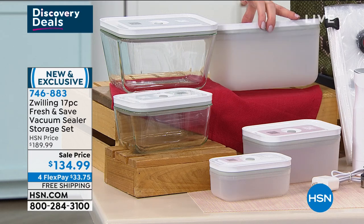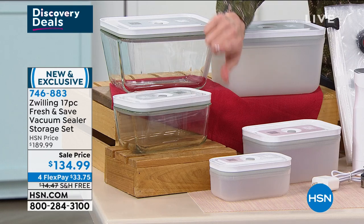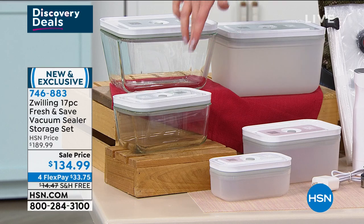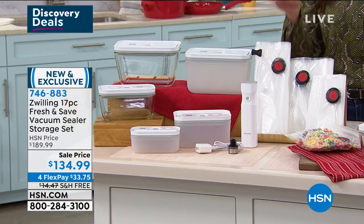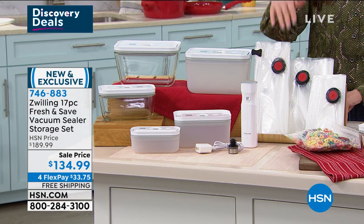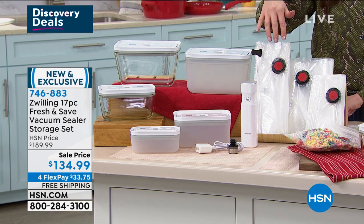You're getting a large plastic box as well. You're getting two of the glass, and this is really good. Beautiful serving glass, and now storage glass, and freezing glass, and baking glass. So you're getting two of those. You're also getting quite a few of the bags, because you can actually use these reusable, washable bags. You're getting four small, four medium, and two large bags.